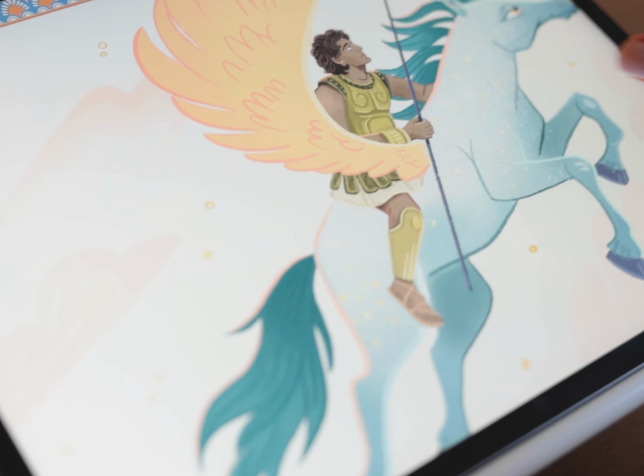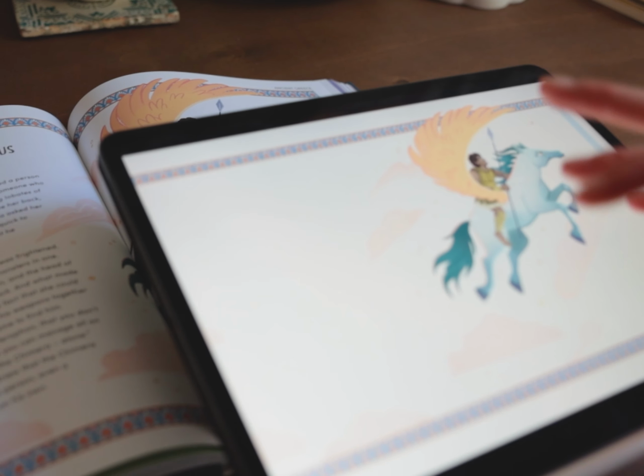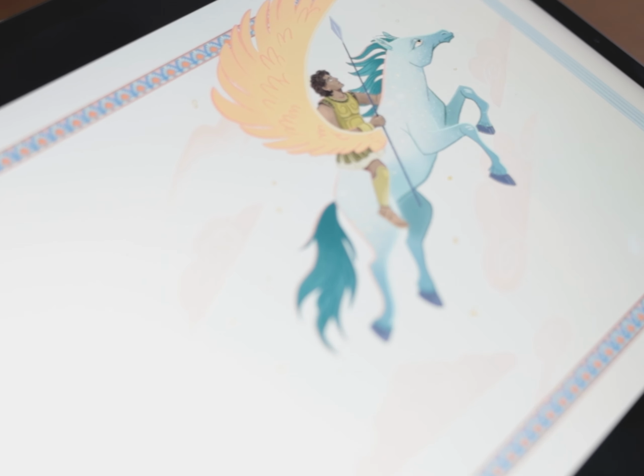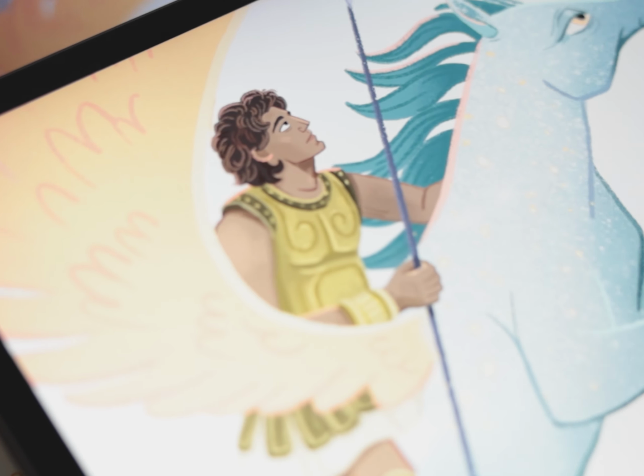And this is how it looks. Here it was important for us to have that movement of the flying horse, those elements and little details that can go with the text, so that it all flows together nicely.